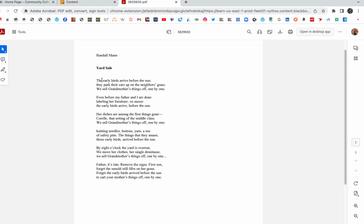Let's look at the poem. The early birds. Who are these early birds? Think of the people arriving at the yard sale, the people going to the yard sale. And what does a yard sale usually do? We sell off old things we don't want, a lot of times things we don't need, useless items. In this instance, they're selling off the father's mother's and the speaker's grandmother's things because she passed away. The early birds arrive before the sun. They're almost like vultures, right? Here to gather up all the stuff.